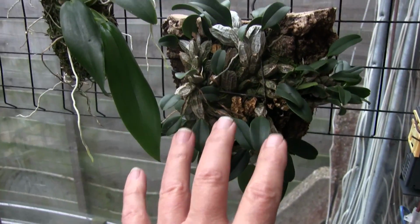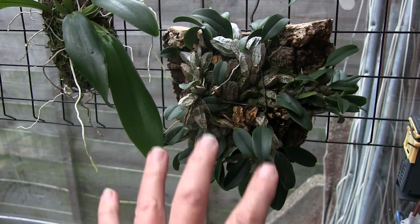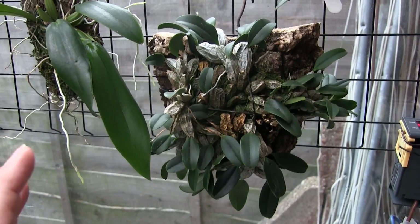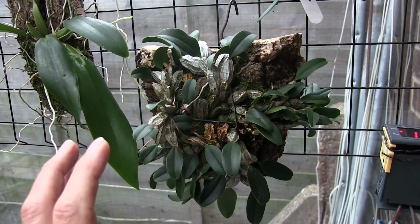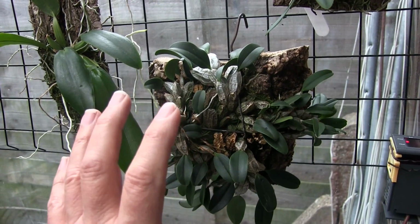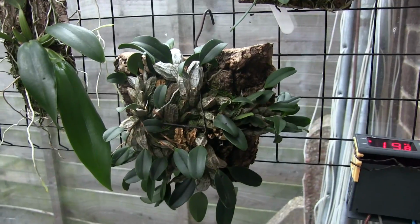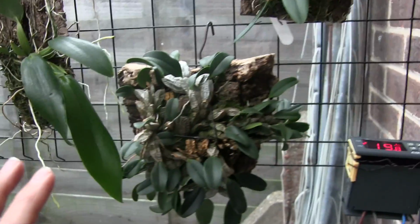This one I've had for years. It's only ever bloomed once. It bloomed this year for the first time, which meant that what I did during last winter was better than previous years, but still not good enough. So this year I will tweak its treatment a bit more, and just change little things, the frequency of the watering, the amount of the watering.